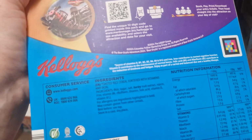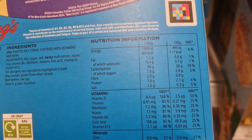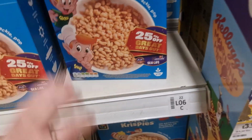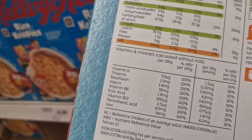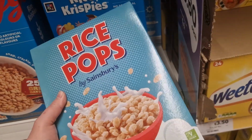So the branded Rice Krispies are 7.9, but the own brand, let's see if these work, are 4.1. So these would also be okay.